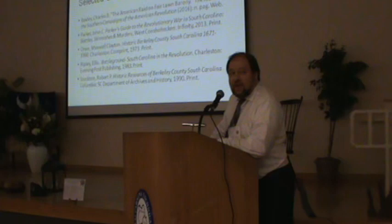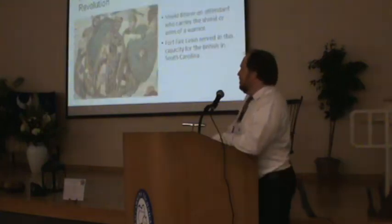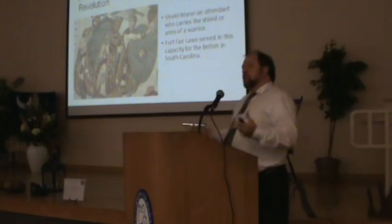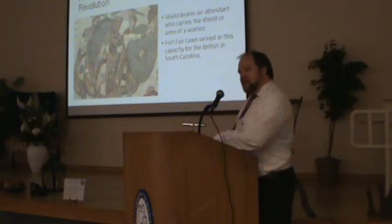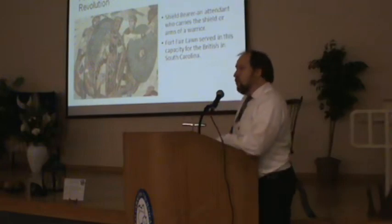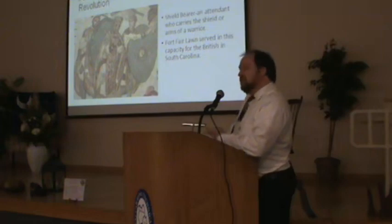Now, Fort Fairlawn, I sort of see as the shield bearer of the Revolution. The term shield bearer actually goes back to the old days, knights, Romans. These are the attendants who carry the shield or arms for a warrior, basically freeing them up so that they could fight. And I think that's a wonderful analogy for Fort Fairlawn. It is certainly going to serve as a shield bearer for the British forces in South Carolina.